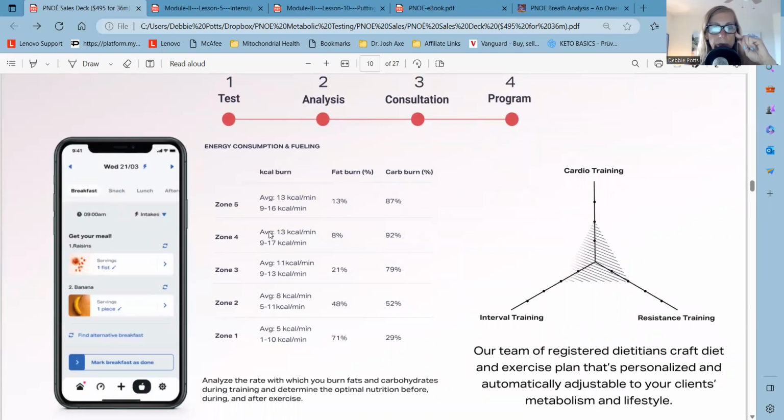So what's really cool for an exercise test, we can help figure out, okay, your fitness program, do you need more resistance training, cardio training, or interval training? What percentage do you spend on each per week? So Pinoy sells it to you as someone looking to buy this. They're registered dietitians, they craft a diet and exercise plan. Well, I'm that person. I'm not going to use them. So I work on creating a program. Plus the recommendations are like 400, 500 grams of carbs a day. And we know we don't need that many carbs.